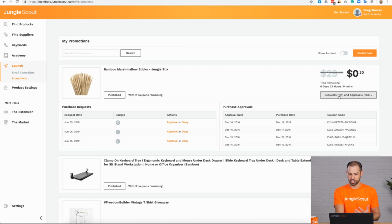I published it probably 4 or 5 hours ago and I have 161 requests from shoppers who would like a coupon code from me. And what I can do is manually go in and approve or deny the amount of coupons that I want to distribute that particular day. So this gives me ultimate control to only give out the amount of coupons that I want to give out each day. So it's very easy to use. It's robust enough and has the ability to give out about as many coupons as you want.